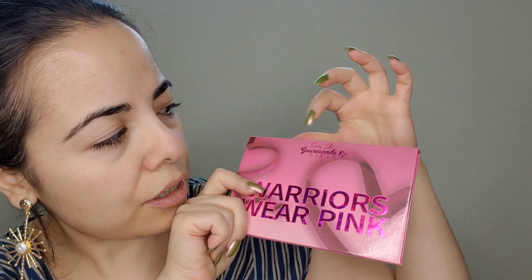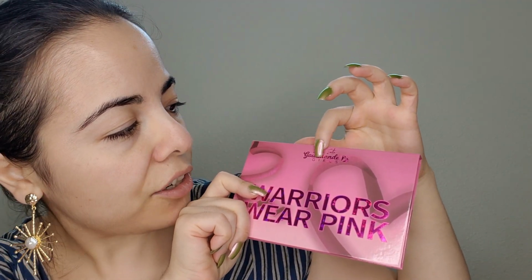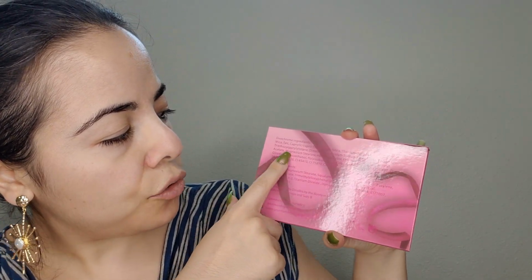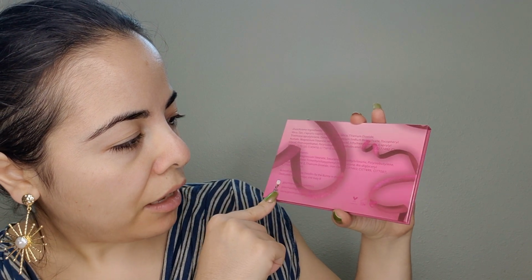So let me quickly show you how this comes. There is a sleeve. It has the name of the palette on it, Warriors Wear Pink, and it's written in sort of a pink holographic with tiny stars in it. Let me bring it closer for you to see the stars. It's super cute. Of course, Gourmande Girls logo. It also says it's in collaboration with Siria Soto and Gourmande Girls, and then on the back it talks about the ingredients in the duochromes and in the matte shades, and some more information about the recyclability, all that good stuff. Yeah, and the Gourmande Girls' social media information.